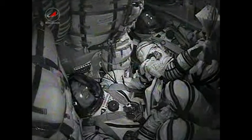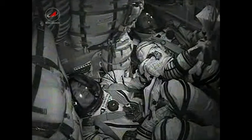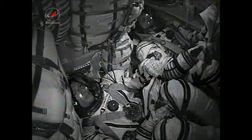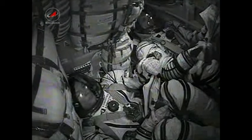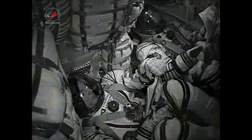So right now, right before the separation of the second stage, we did feel that. 340 seconds in flight. No issues. Everything is fine on board.